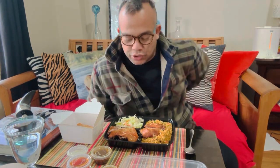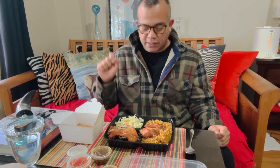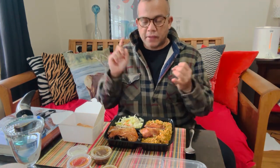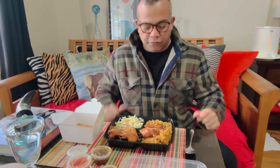I'm so excited to try a new restaurant in San Francisco, located in Tenderloin area, 570 O'Farrell Street in San Francisco. It's a Venezuelan restaurant mixed with Asian. So it's an Asian and Latin influence.